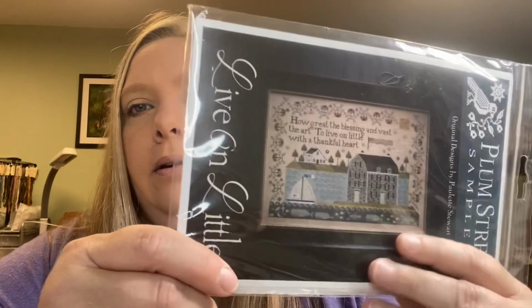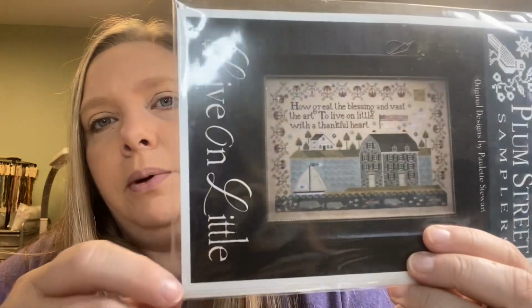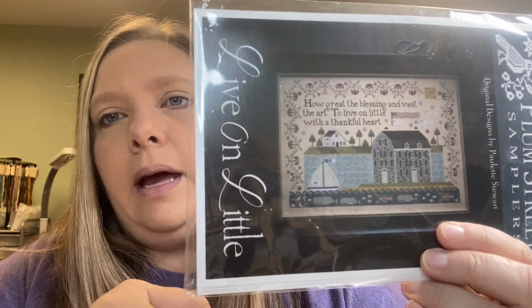So the designer was Paulette Stewart from Plum Street Samplers. This is the second time that she's done a retreat for Michelle. And the cool thing is, it's out now. At our last retreat that Paulette was at, she had done the Live on Little chart. That was our retreat exclusive that year.